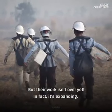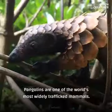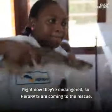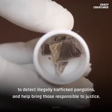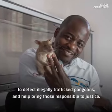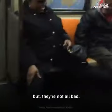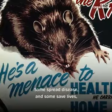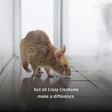In fact, it's expanding. Pangolins are one of the world's most widely trafficked mammals. Right now, they're endangered, so hero rats are coming to the rescue. Gambian pouched rats are currently being trained to detect illegally trafficked pangolins and help bring those responsible to justice. So yeah, you might hate rats, you might fear them, but they're not all bad. Some spread disease, and some save lives. But all crazy creatures make a difference.